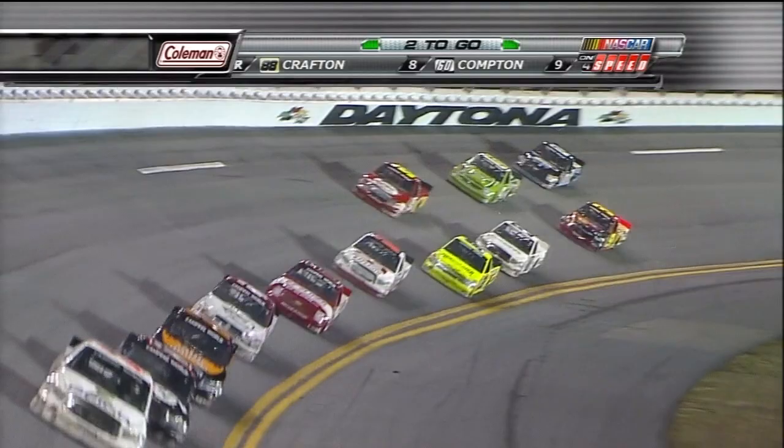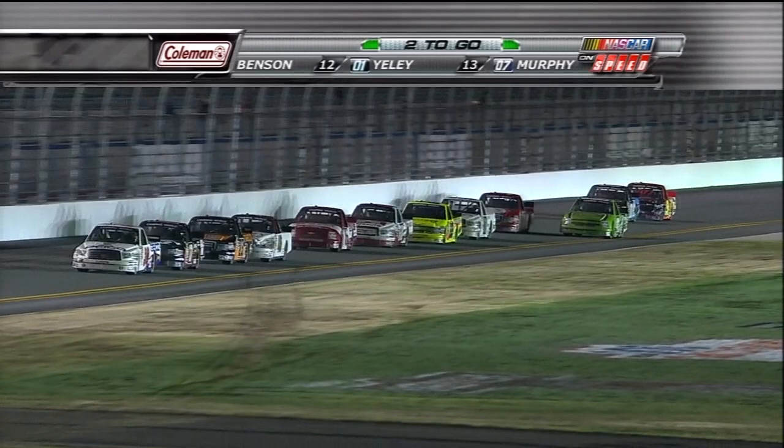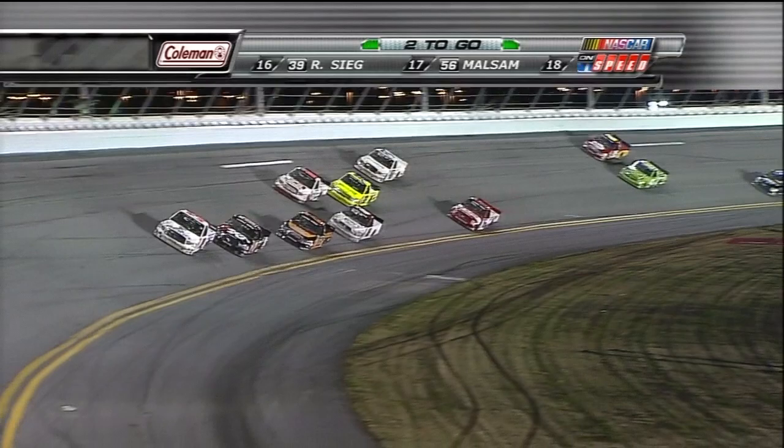Down the back stretch once again. Time is running out for Timothy Peters, for Jason White, for Dennis Setzer. You know, when will they make their move? Last year Kyle Busch was sitting right where Timothy Peters is, and he couldn't figure out how to win this darn thing. We'll see if Peters and White and those guys can figure out anything to do with Top O'Dowd.